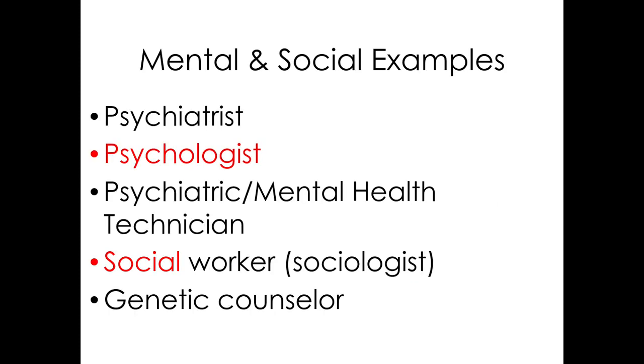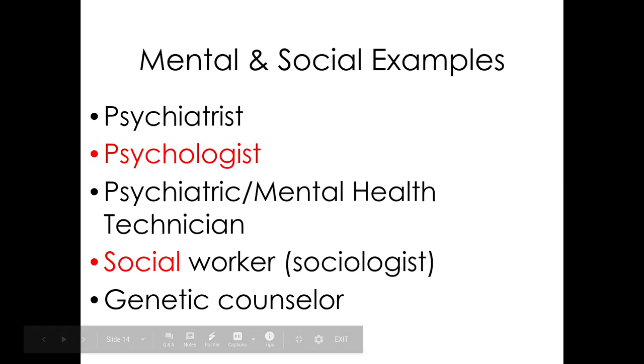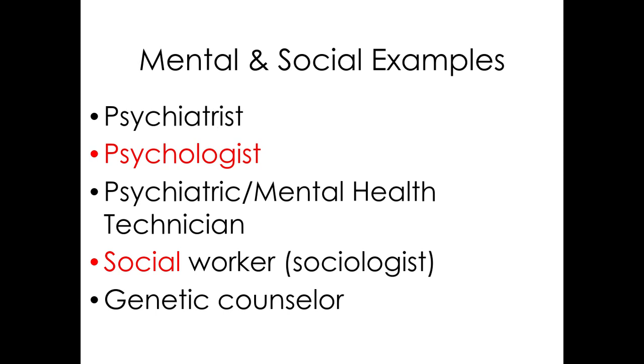And then some examples for these jobs, you are going to have your psychiatrist. So these are people that actually went to medical school and they also completed a residency program. So psychiatrist is the highest level of someone who's working in a mental or social health profession. Try not to get them confused with your psychologist. Your psychiatrist can prescribe medication. They can also diagnose people with certain mental health disorders.